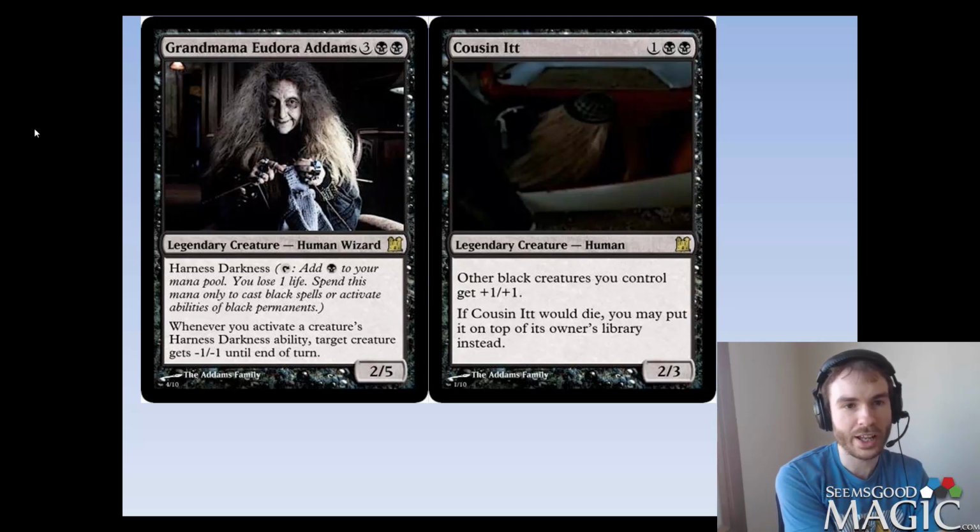Finally, we have Grandmama Eudora Addams, and she's really funny. Well, in the movie, she's Morticia's mom. I believe in the 1950s, 60s show, she was Gomez's mom. So that's kind of interesting that they switched that up. But Grandmama Eudora Addams is 3 and 2 black for a 2/5 human wizard creature.